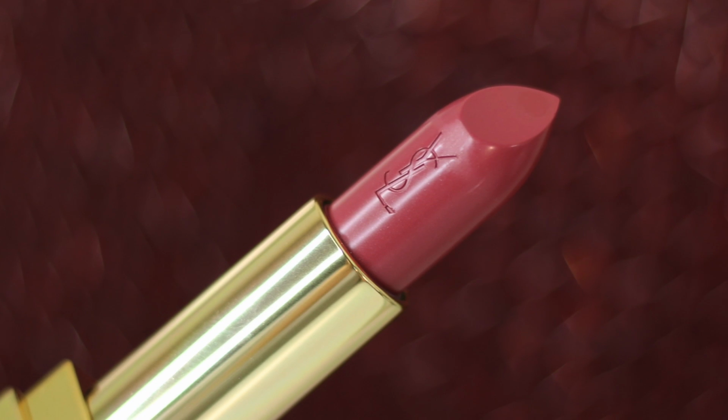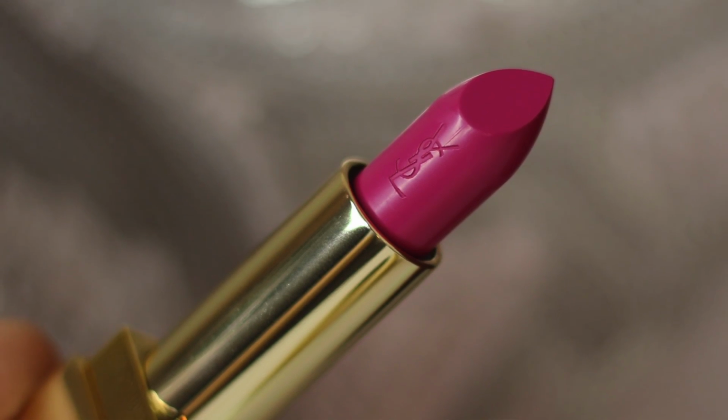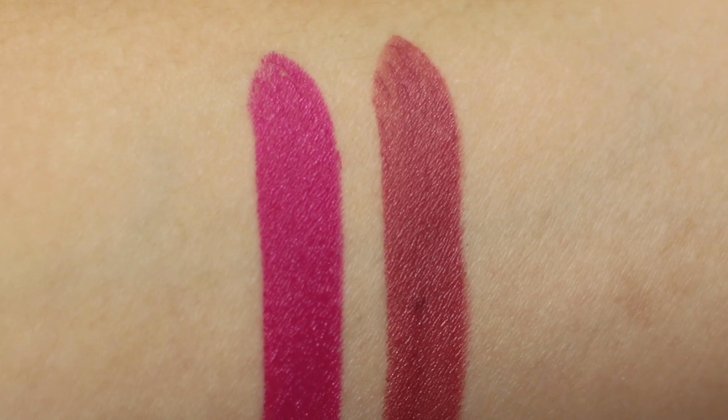I have two shades to share with you. One is the one on my lips right now, and what I've actually worn in the past few videos, throughout October. It's number 9, Rose Stiletto, which they describe as a rich berry rose. The other one, which shows on Sephora's website as a limited edition shade, so correct me if I'm wrong, is number 19, which is fuchsia. As you might imagine, it is a bright pinky purple.